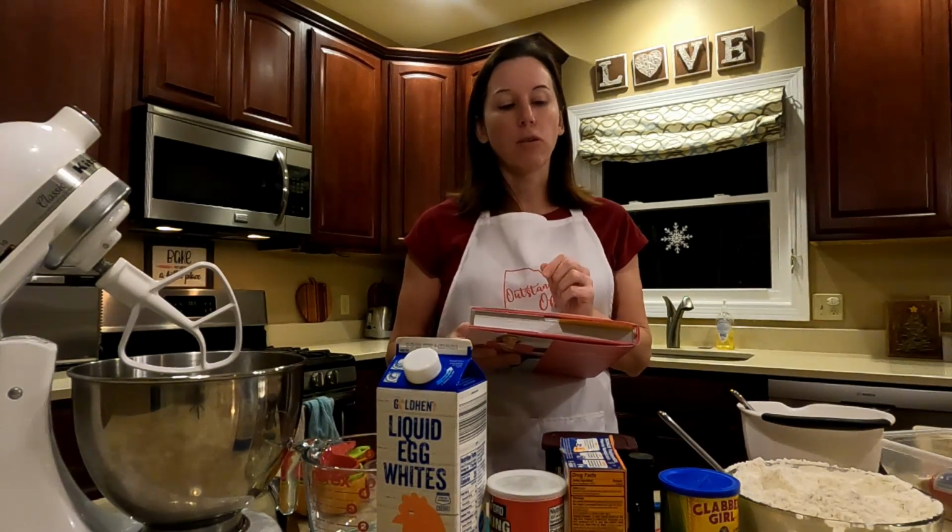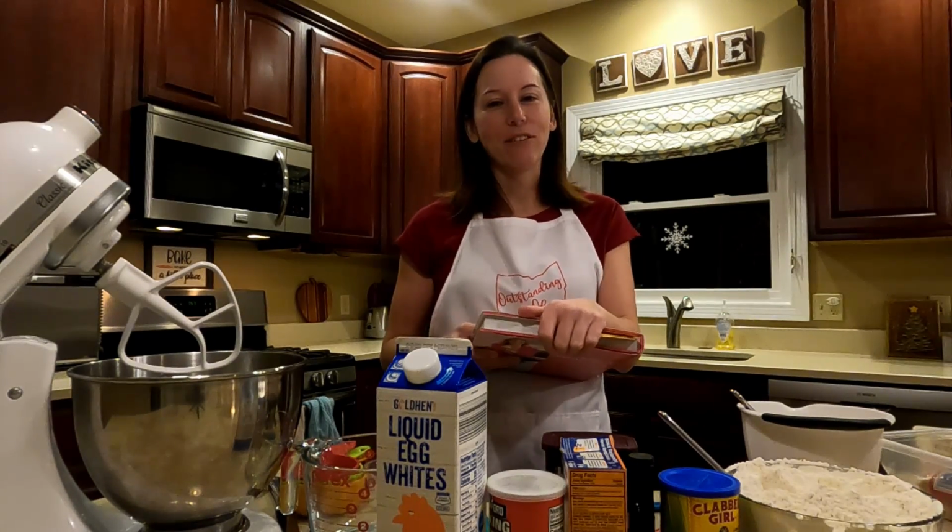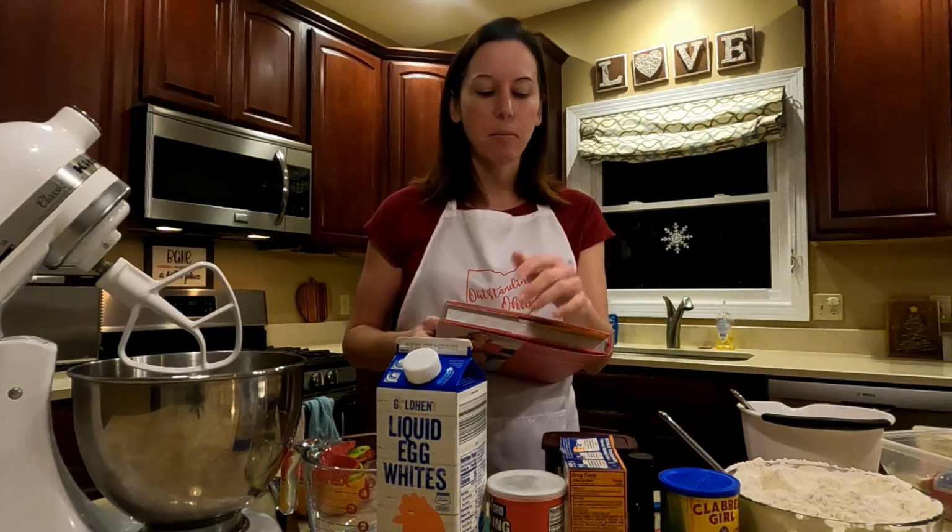if you choose. I got this cookbook for my daughter for Christmas, and she made a batch of it, and none of it made it to the oven, I have to say. So we'll see if that happens this time.